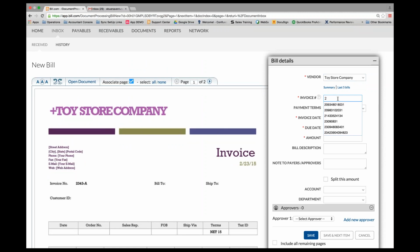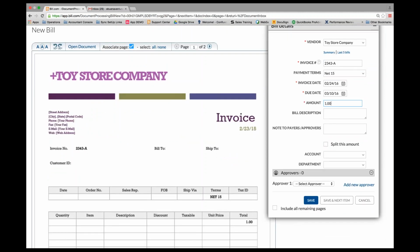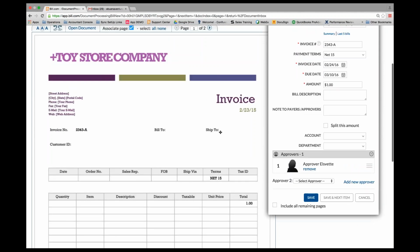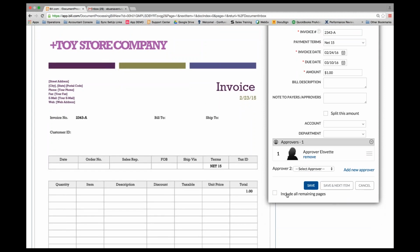I'm going to go ahead and code the invoice here. And then the payment terms, net 15 again, and it automatically populates that information. And then $1. Lots of my bills are $1. Now I'm going to have approver Elsvet approve this document. And here's the difference when you have multiple pages with different companies. For example, some of our clients would scan all their invoices in one lump sum, and they'll code per page. So with that being said, instead of clicking on including all remaining pages, which will make this one bill, I'm not going to click on that. I'm going to go ahead and press save, and it'll code for that one page.